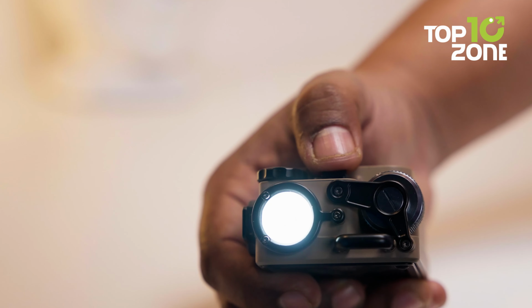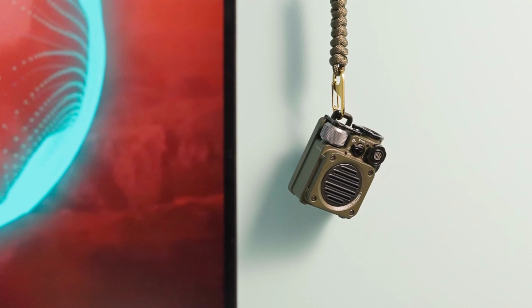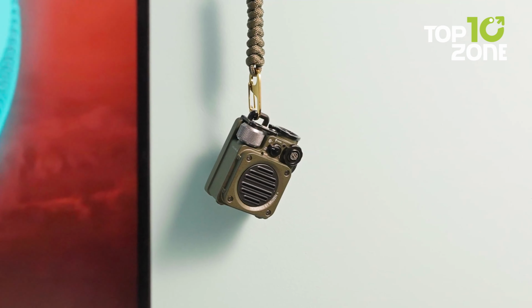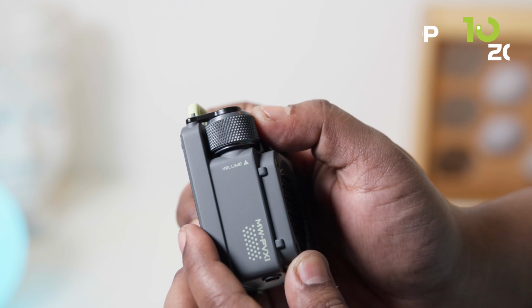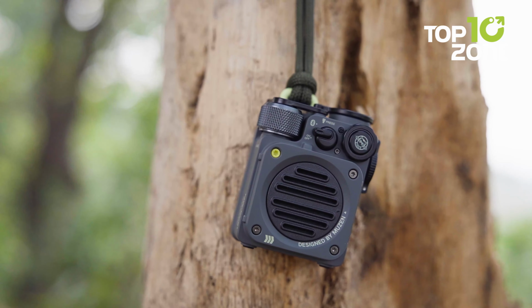party. With its military-style look, exceptional sound quality, and precise knob control, it's not just a speaker, it's your robust and ultra-portable companion for every outdoor escapade.